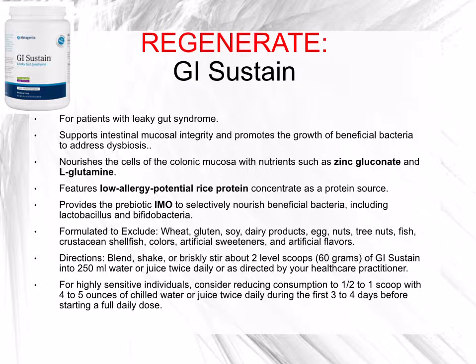Typically, one would blend, shake, or stir 2 scoops of the powdered formula into 250 ml of cold water or juice twice daily. It is recommended for sensitive individuals that they start with a lower dose, only half or 1 scoop in water for the first couple of days before gradually building it up to a higher dose. Sometimes when their guts are very compromised, they can react negatively. So it's a good way just to get them used to the formula first.